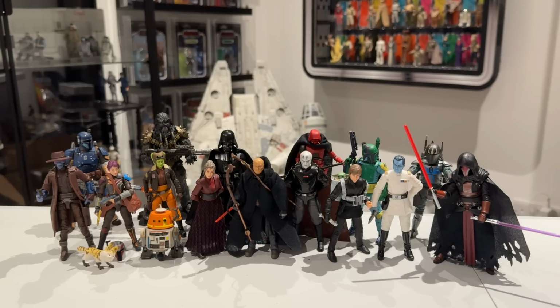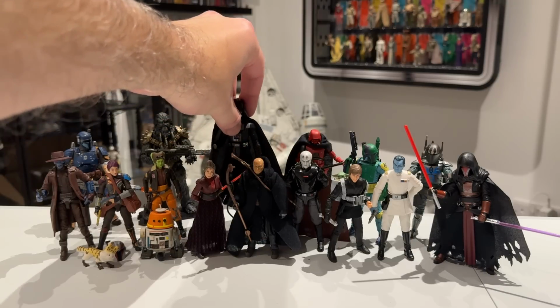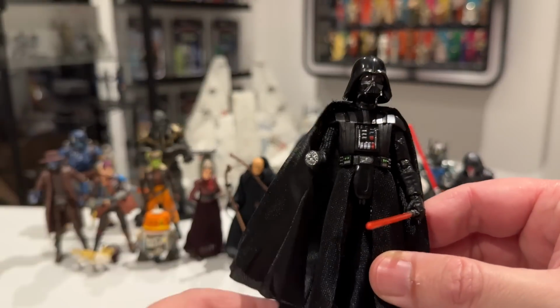9.8% of the vote. All right then, so in second place, this may or may not surprise you. I don't know. We'll have to wait and see. We have Darth Vader from the Death Star 2, who got 10.7% of the vote. And if I can just get him out here without knocking the other figures over. What a great figure this one was.